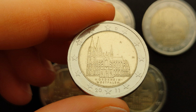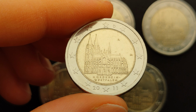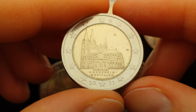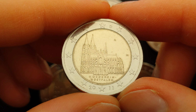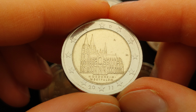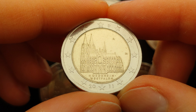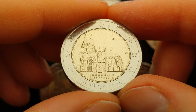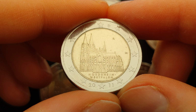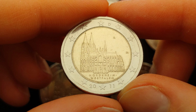Today we take a closer look at the commemorative 2 euro coin from 2011 of the German Federal State Series, also known as the Bundesländer Series. Germany started this commemorative coin series in 2006 to pay tribute to the 16 states of the Federal Republic of Germany. The year in which a state is honored in this series coincides with that state's presidency of the Bundesrat, which lasts 1 year and starts at the 1st of November.